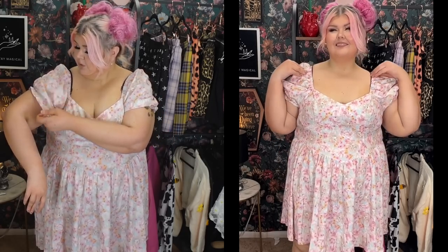The sleeves are comfortable. There's elastic, but there's lots of extra room. The length is perfect for me. It goes just to my knee, maybe a little past it. Oh, it's so cute. Oh, it's cute.